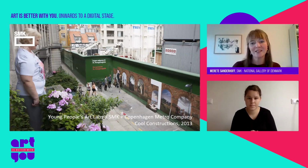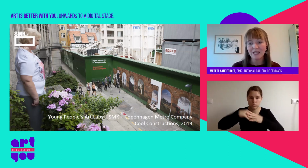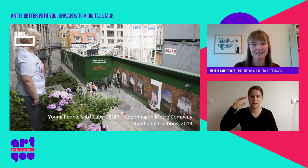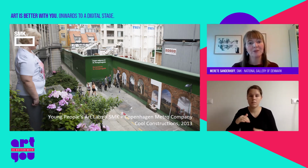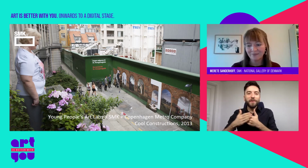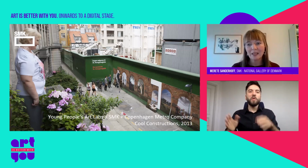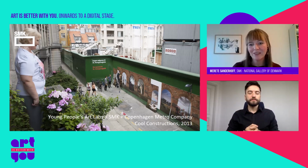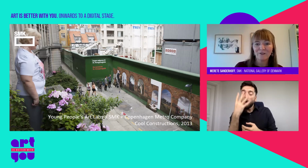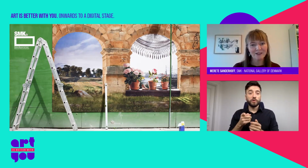Back in 2013, there was a big metro construction going on in Copenhagen, and the Young People's Art Labs teamed up with the Copenhagen Metro Company to create a huge remix of artworks from the SMK collection to adorn one of the construction sites. And this was done in collaboration also with the people living around the construction site. They were quite frustrated about all the noise and the building hassle, but through being engaged in this creative project and taking part in remixing and choosing what images they wanted to see on this construction fence, also the people living by the construction site felt that their quality of everyday life was enhanced because they felt empowered.